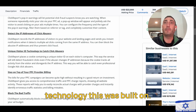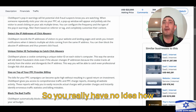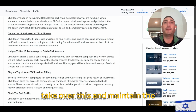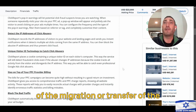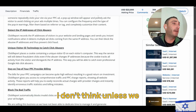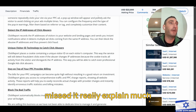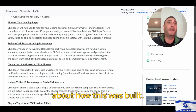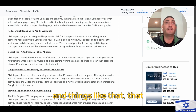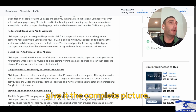So we don't know what technology this was built on. So you really have no idea how capable you or I would be to take over this and maintain the business. Have no idea what the migration or transfer of the asset would look like, because I don't think, unless we missed it, it really explains much about how this was built and the basic business details like the financial metrics and things like that, that give it the complete picture.